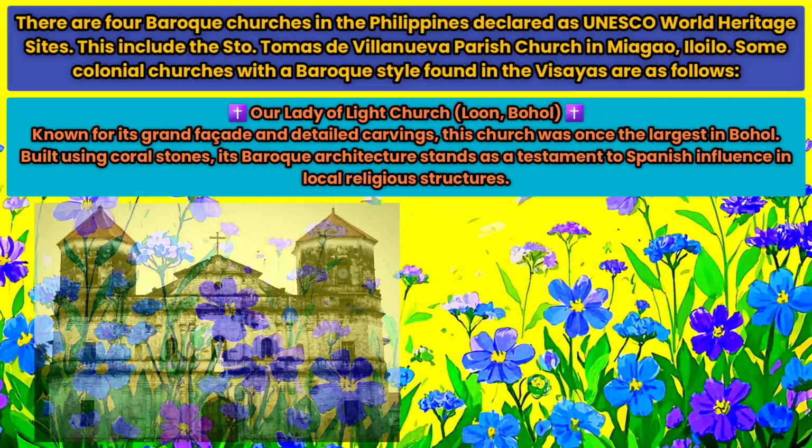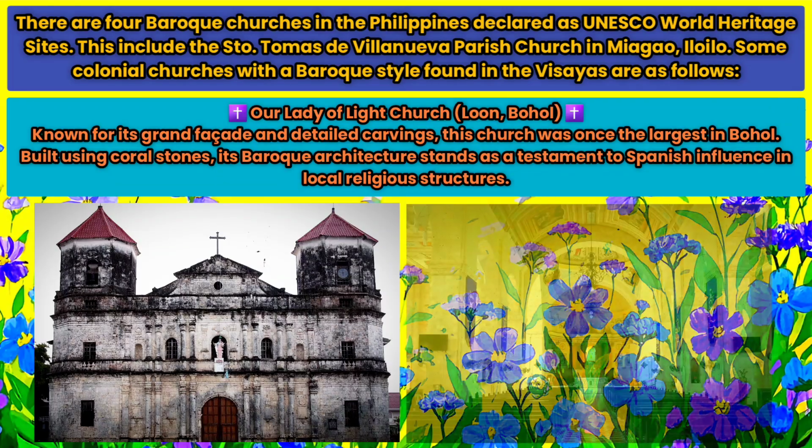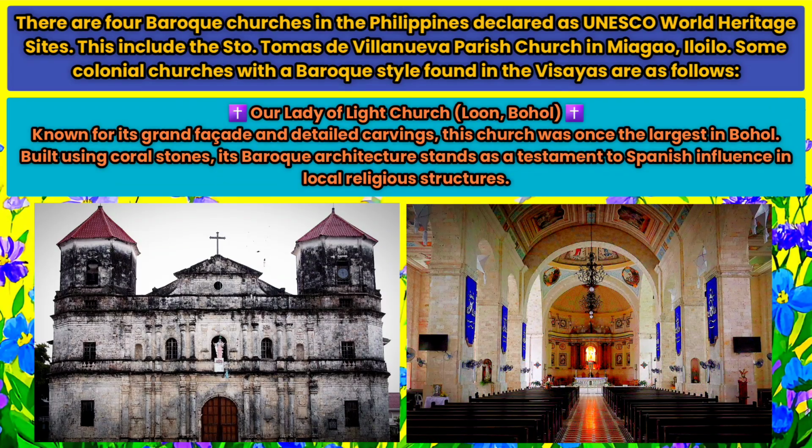Next, Our Lady of Light Church, Loon, Bohol. Known for its grand facade and detailed carvings, this church was once the largest in Bohol. Built using coral stones, its Baroque architecture stands as a testament to Spanish influence in local religious structures.